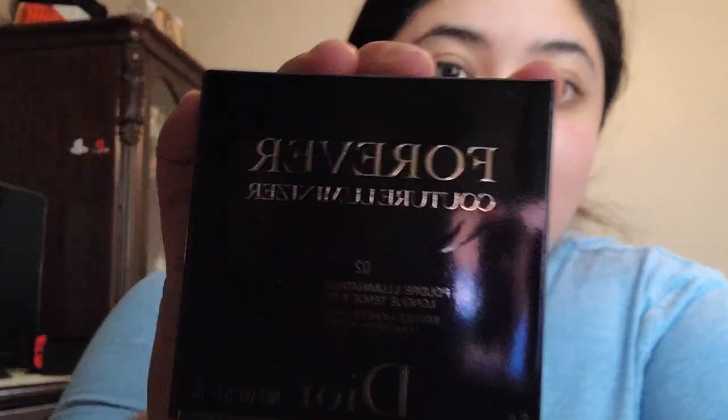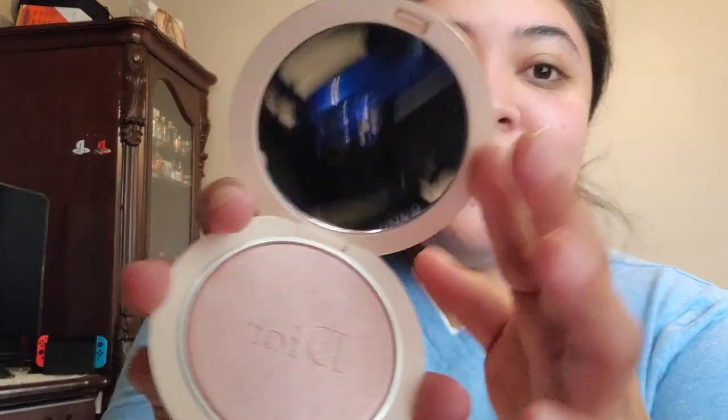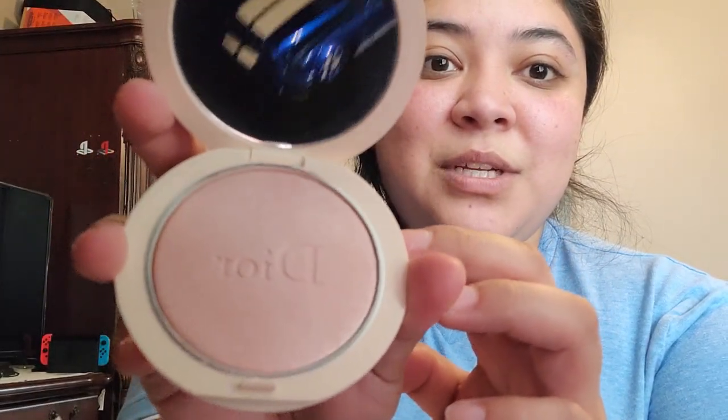We went to Macy's. I just got one thing, but the Forever Couture Luminizer in number 2 from Dior. And I saw this one online and it looks so pretty. And the thing does look like this. And I thought it was so, so pretty. Look at the color. My gosh. So that's it. That's what I got from Macy's.